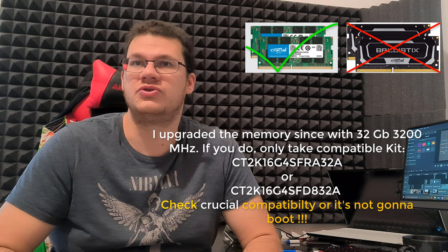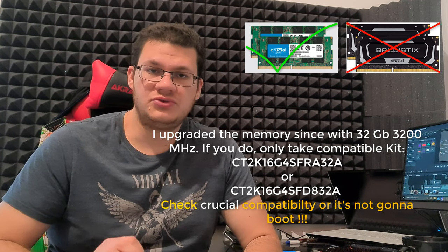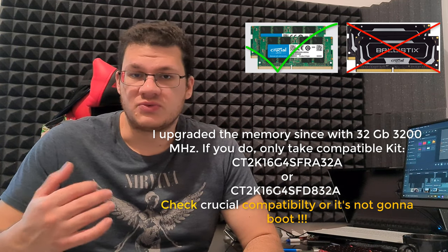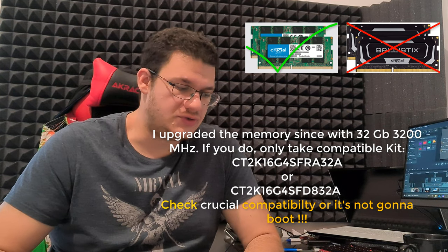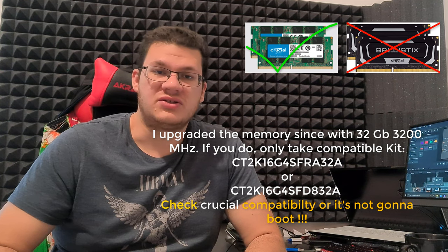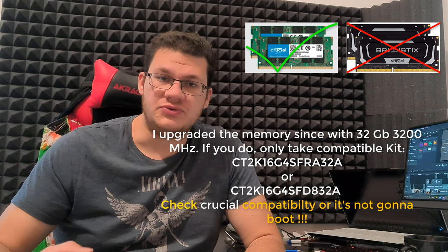The possibility to upgrade the laptop: we've got two SODIMM slots where you can change the memory module. So I just want to warn you, if you want to upgrade the memory, just be sure to pick the right modules, the right compatible kit, because I personally ordered the cheapest one on Amazon and it doesn't work, right? It just didn't boot. So I had to pick up the right modules, the compatible ones. I checked on crucial.com. They will tell you the compatible module for your laptop for the specific model.